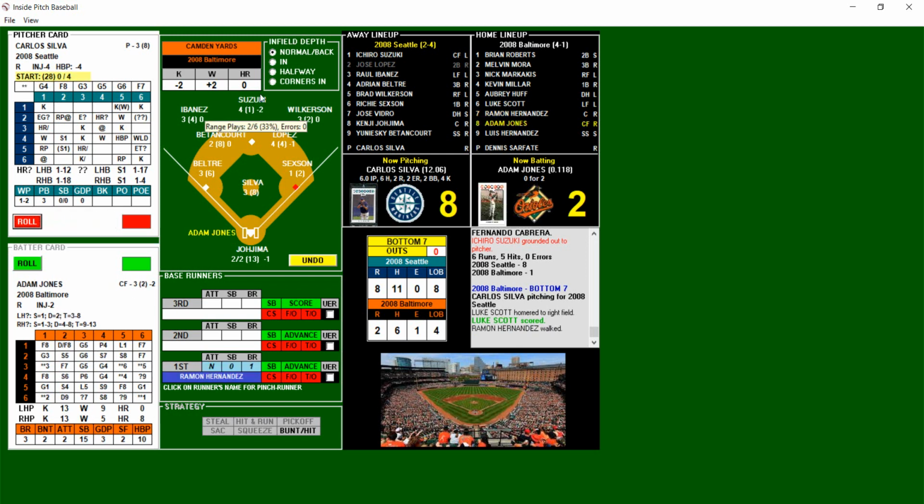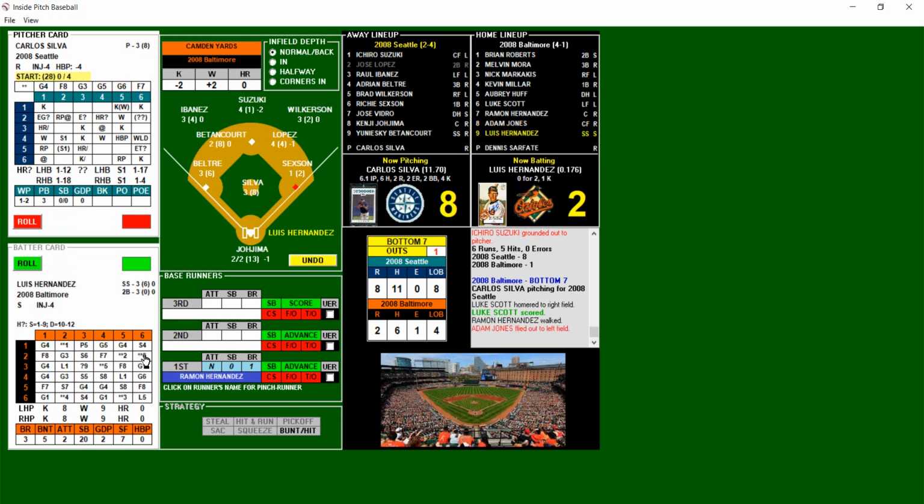All right. Carlos Silva is tired. Infield going double play depth. Here's the pitch to Adam Jones. Jones is 0 for 2. No outs. Runner on first. They're going to keep Silva in. 3-6. That's a blank. 6-2. Fly ball out to the Husbands.